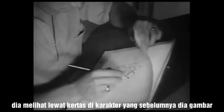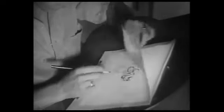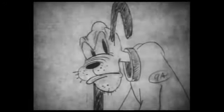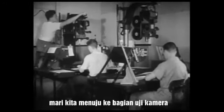Each animator's drawing board is lighted from below. He looks through the paper at the character he has previously outlined and draws the next movement in correct position. This clever animator is using a mirror to capture a tricky facial expression like this. Let's move along to the test camera department.